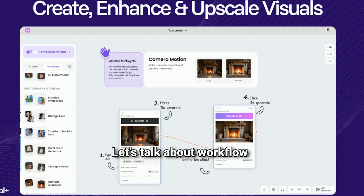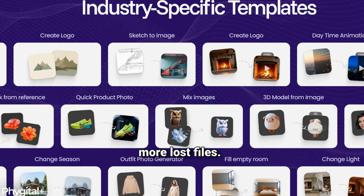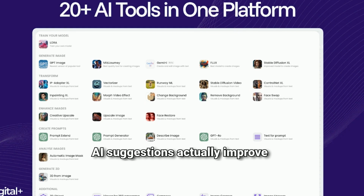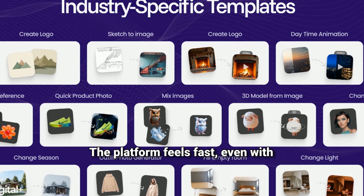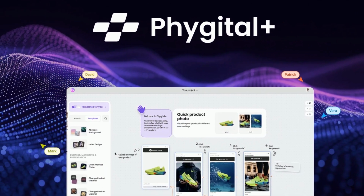Let's talk about workflow efficiency. Everything is centralized, no more lost files. Notifications keep me updated on project changes. The learning curve is surprisingly low. AI suggestions actually improve my designs. I can export in multiple formats, huge plus. The platform feels fast even with big files. Support resources are built right in.